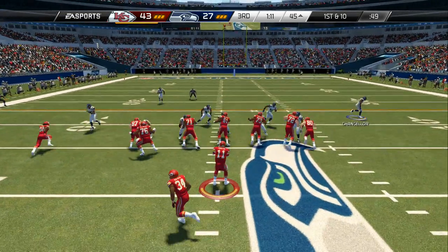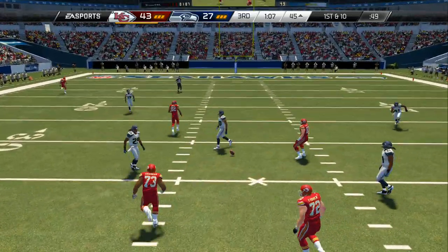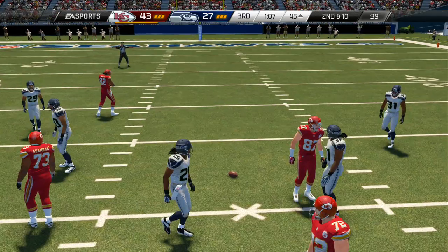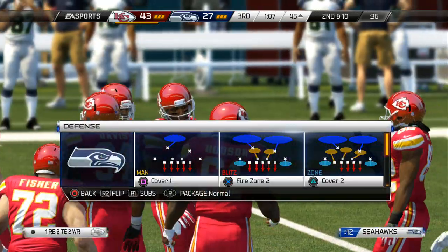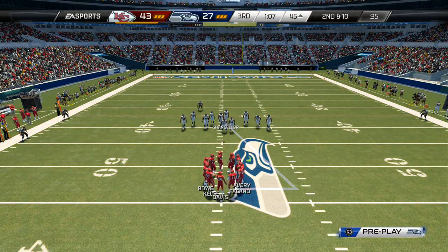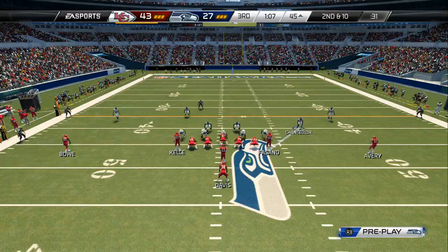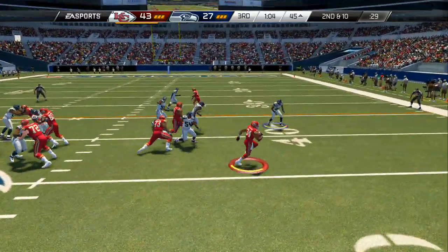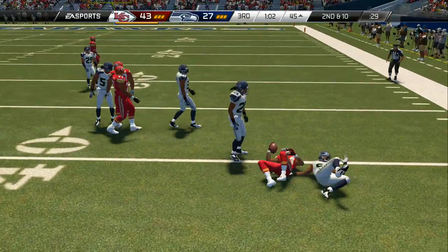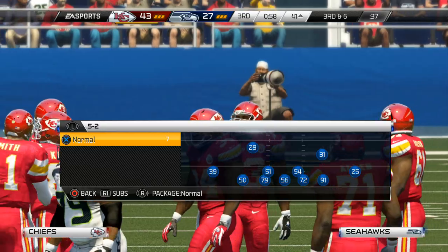Pull it down. Lined up in the pistol. Throws the pass. That pass was number 82, the intended target on the play. This is lined up now as the running back behind the quarterback. Second down and 10. Nice tackle. Number 34, the ball carrier on the play. Gain of 4.